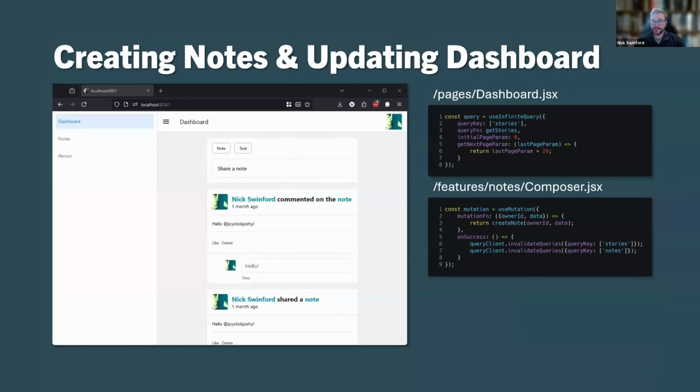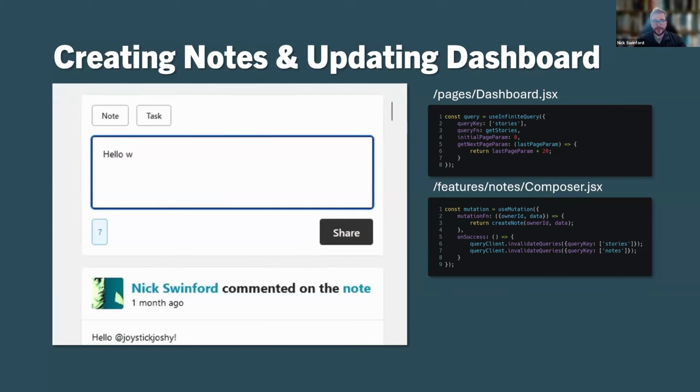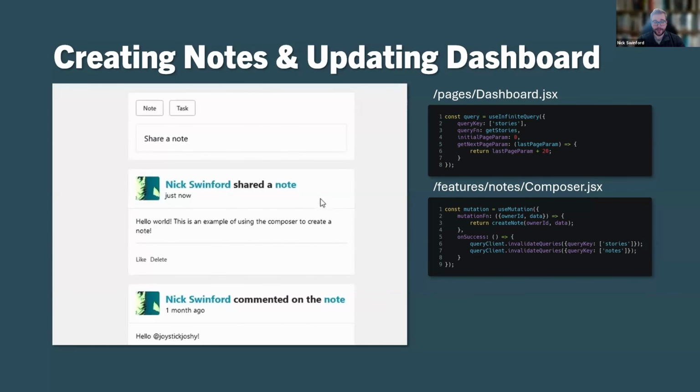After implementing the dashboard, I wanted to add in the ability to create notes. And this is where the composer comes into play. One of the libraries I used was called TanStack Query, and it's a state management library. One of the nice features it allows is that you can set a particular query key. As you can see in the first snippet here, we have the query set to stories. And when I post a note, I am able to invalidate that query, and that will cause TanStack Query to automatically refetch the statuses from the server. So this allows both the components to interact, but without being tightly coupled.